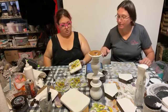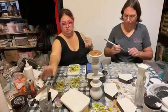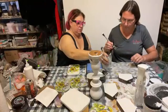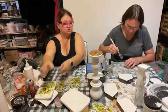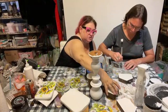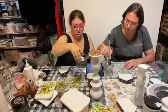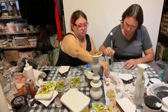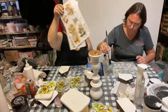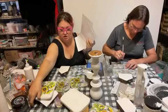I need to figure out how to tear my little stuff apart here, and some water. All right, let's see what we got. So then I'm going to work on the little houses. I wanted to do the fall transfers on these. And I have a stick here somewhere that came with it. Here it is, right here.